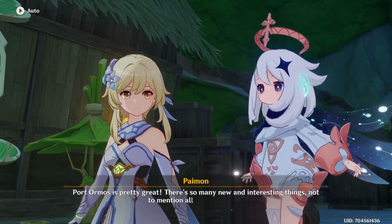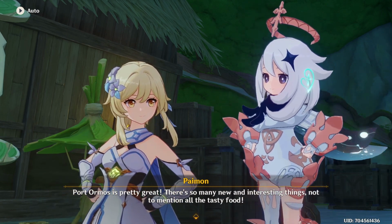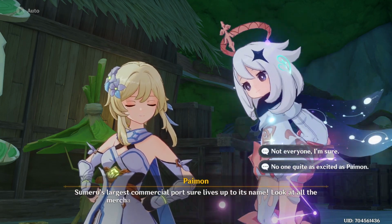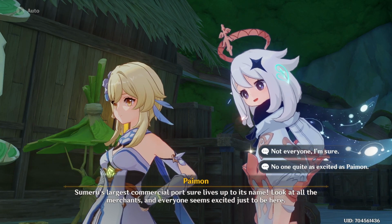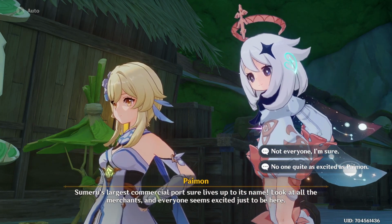This is pretty great. There's so many new and interesting things, not to mention all the tasty food. Sumeru's largest commercial port sure lives up to its name. Look at all the merchants, and everyone seems excited just to be here.